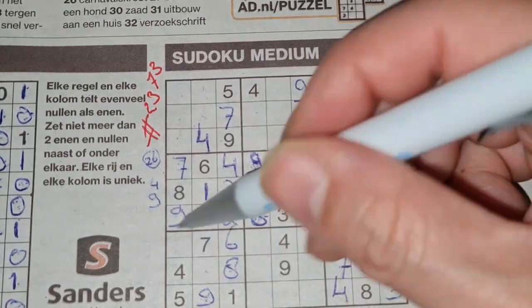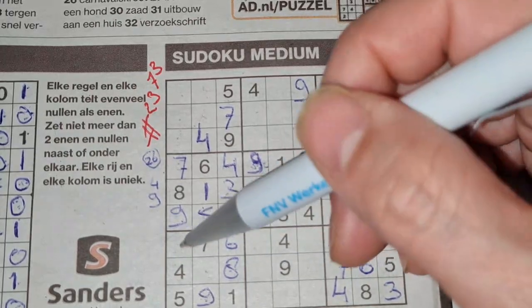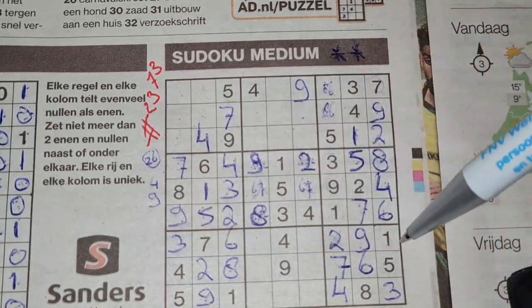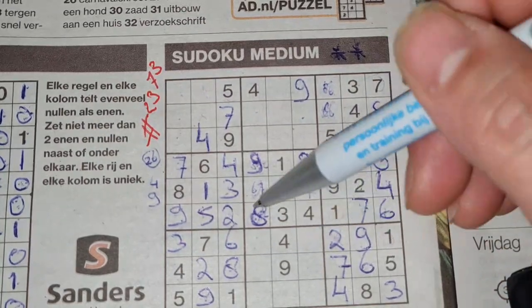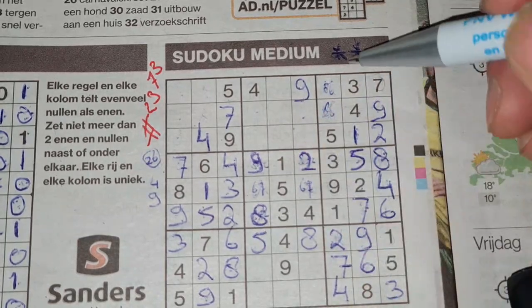2 numbers left in this big square for the numbers 2 and 3. 2 and 3, we see there 2, no 2 there. 2 should be here and 3 goes there. 2 numbers left in this row, the numbers 1, 2, 3, 4, 5 and the 8 are missing. We see here an 8, no 8 there. 8 should be here and a 5 goes there.